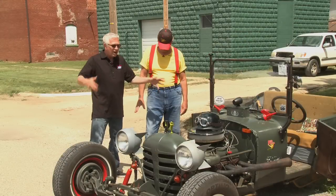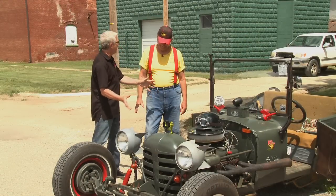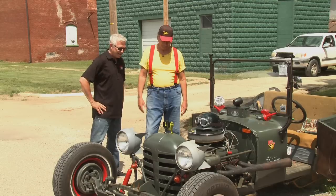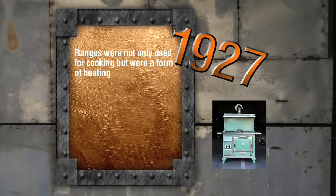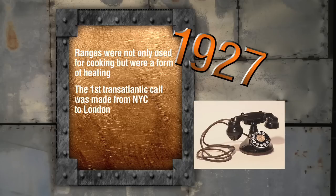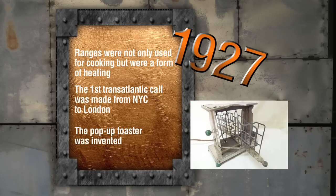Chuck, I like it. I don't know if it's called a rat rod. I wouldn't call it really a rat rod. But first off, what are we looking at here? It's a 1927 Model T Ford Roadster. In 1927, ranges were not only used for cooking, but were a form of heating. The first transatlantic telephone call was made from New York City to London, and the pop-up toaster was invented.